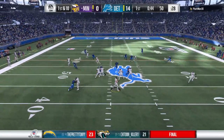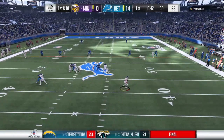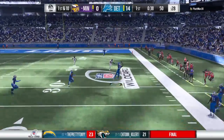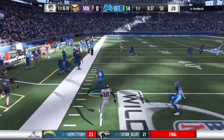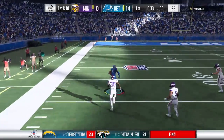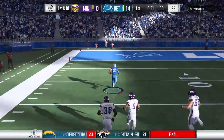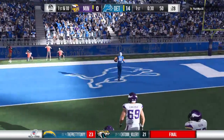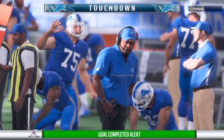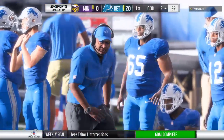From the midfield stripe, they'll look to throw. Now he'll escape to his right. And he fires one that's intercepted. Picked off by Tease Tabor. Oh, he's got some breathing room. And he's free going down the left side. It's a foot race. And he will bring it back. An interception return for a Lions touchdown.